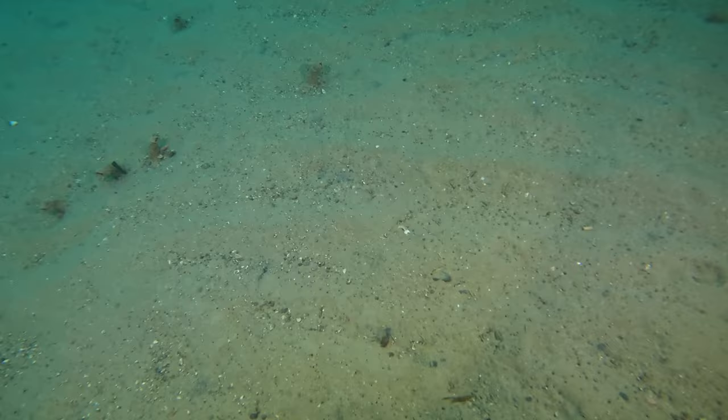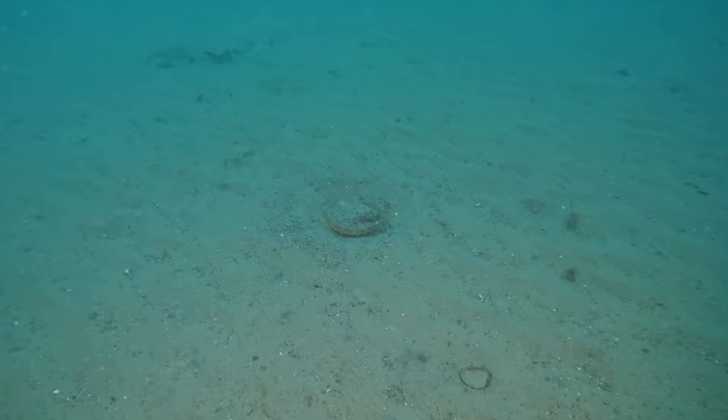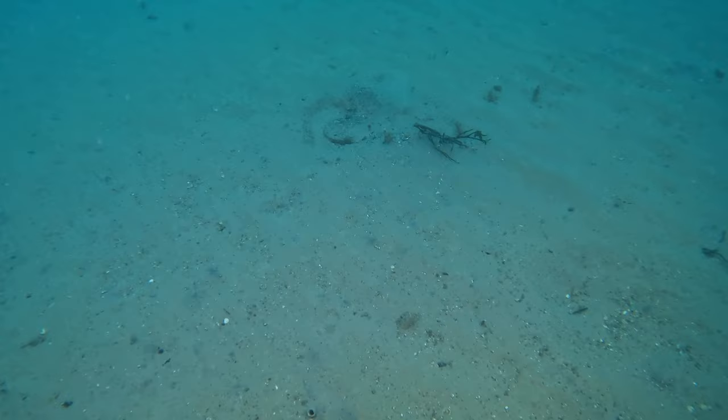Again, everything around here, you just got to slow right down and keep your eyes peeled for everything. But I can still notice a scallop from 2 meters. It looks too small. It's also got a slipper limpet on the top. Oh well, let's carry on. No, I'm going to take it. It looks big enough. Also others as well. You can see them from quite far away.